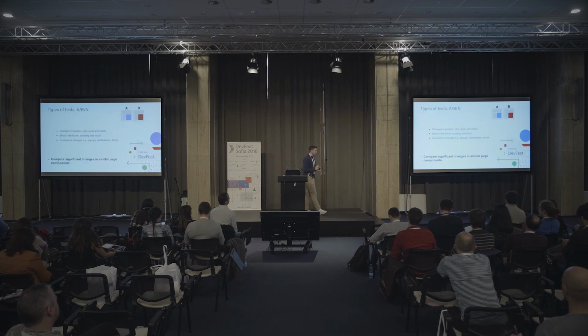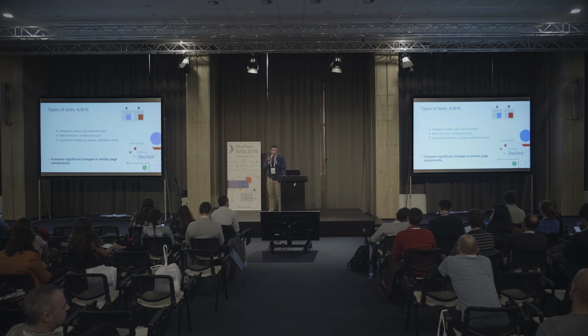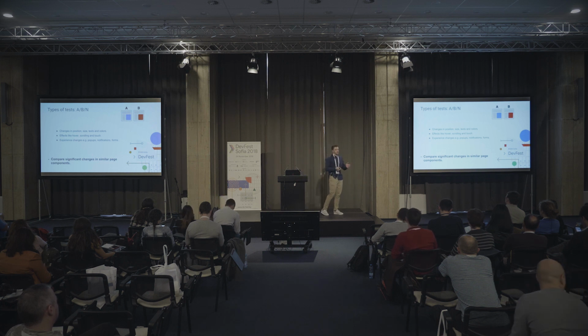Types of tests that we can do with Google Optimize. A/B/N, this is the classic A/B test that we hear about. A/B/N means that we have 2 variations or more, n variations, that are different in a specific element, and they have different characteristics for it. The position, the text, the color, this is the simplest case. But it can also go a bit further.